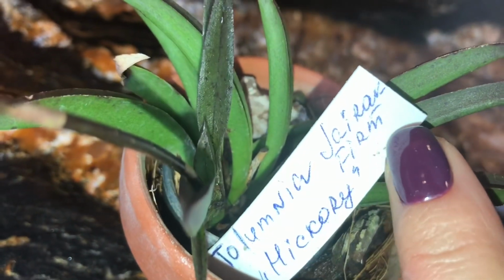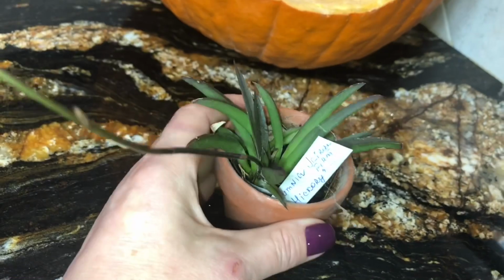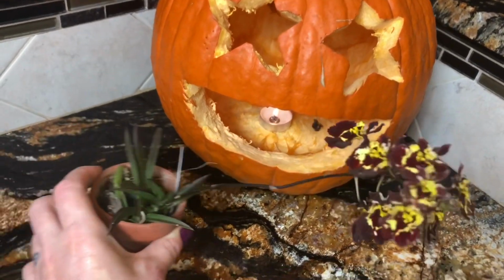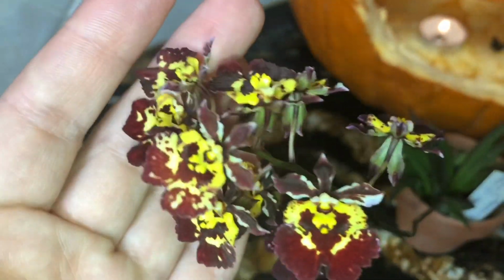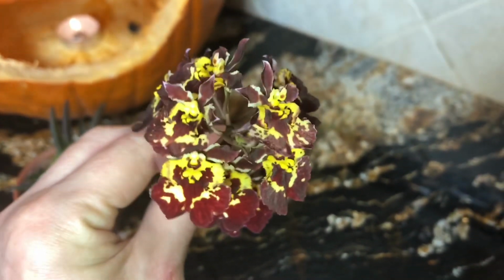Equitant orchid Tolumnia Jarak from Hickory. I have had that plant about 2 years, blooming a second time for me. Little Hickory looks very trendy for fall, burgundy and yellow again. A perfect match for Dendrobium Pumpkin Patch. I still have to find a queen for my king.